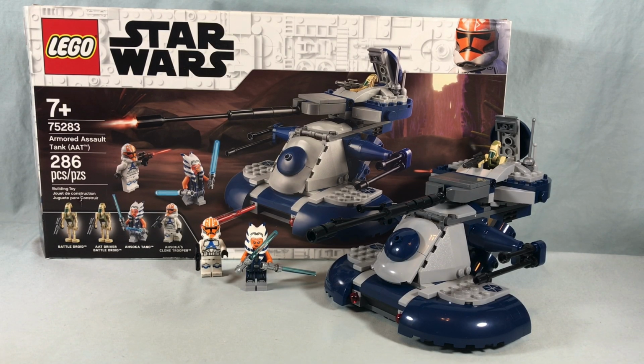Today we are taking a look at LEGO Star Wars Set 75283, the Armored Assault Tank, or AAT. It has 286 pieces. This came out in 2020 and retired at the end of 2022, so it was around for about 3 years. It retailed for $40.